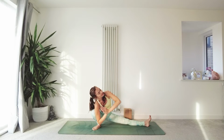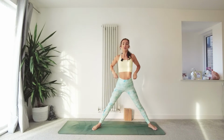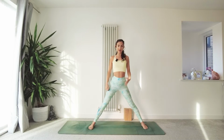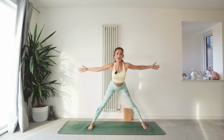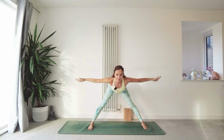Breathing here. And then powering through to a wide leg position and pointing the toes forwards. Inhale, sweep your arms out to the side, keeping the spine long. Inhale, reach the crown of the head to the ceiling. As you exhale, I want you to hinge from the hips, start to fold forwards. We're going to come down to this halfway point.